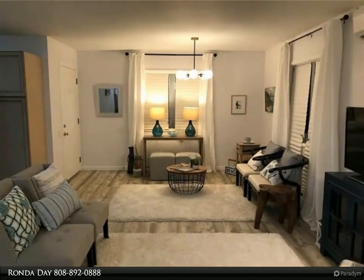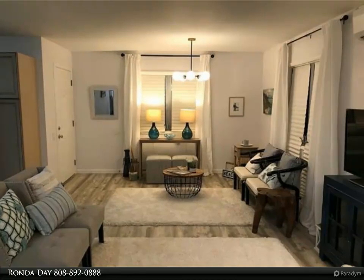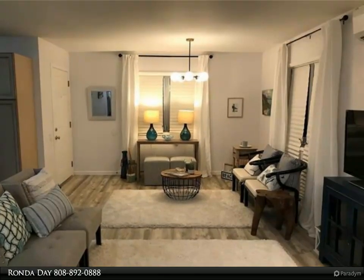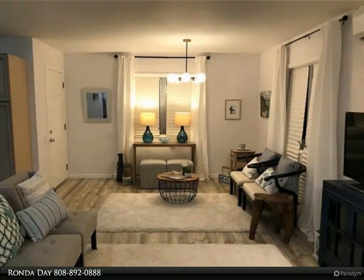Excellent location near the University of Hawaii Business School, downtown, Waikiki, Manoa Valley, and Diamond Head. Convenient to freeway access and bus routes.